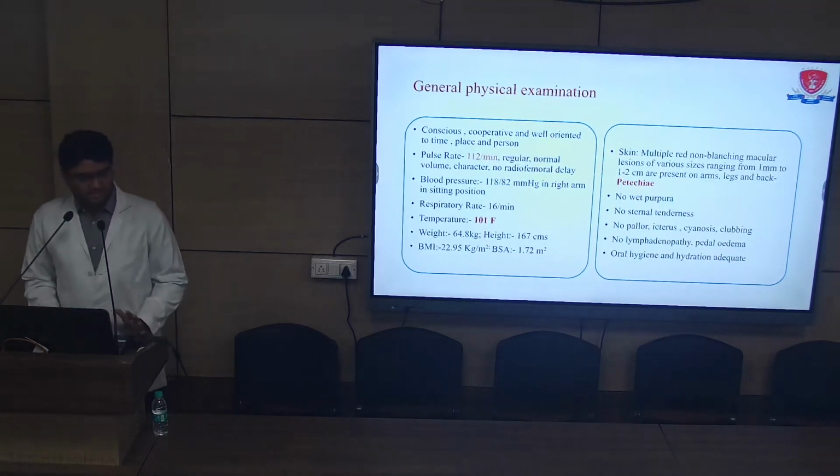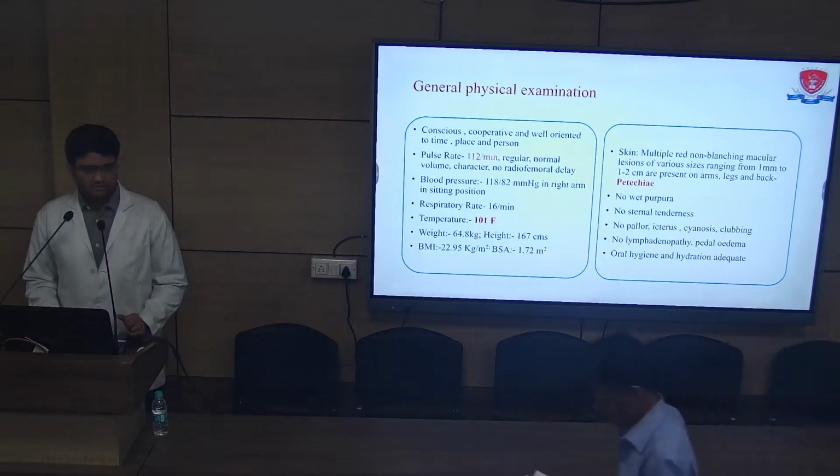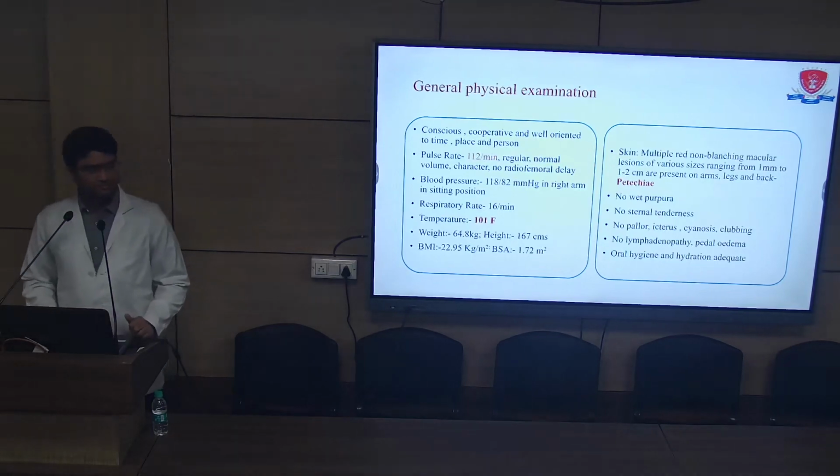Yes, so there are petechiae and some purpura, petechiae and purpura 1 to 2 centimeters. Is it palpable or non-palpable? What will you call palpable purpura? Have you heard the name maculopapular? What is the name of that? Purpura that are palpable. What is the name of the palpable purpura? Henoch-Schönlein purpura is one, normally with abdominal pain and thrombocytopenia.